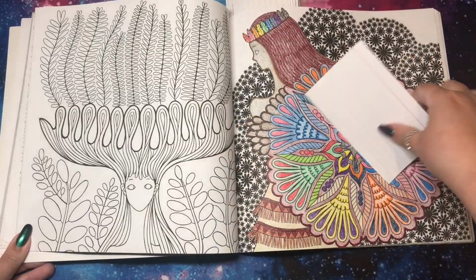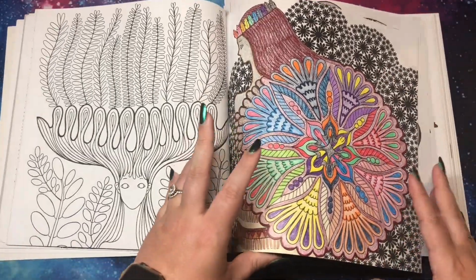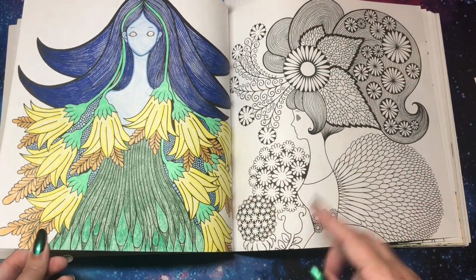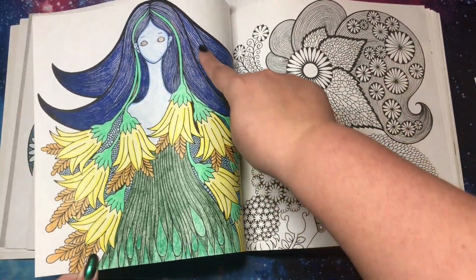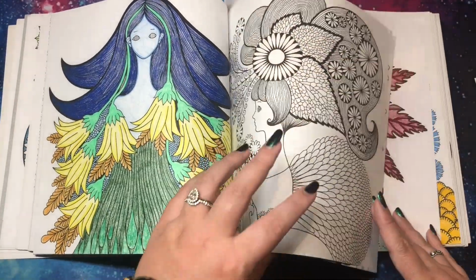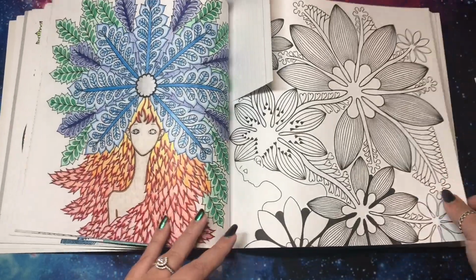This one I do not like. I don't know what happened there. But, again, can't win them all. Love that one. Back in the day, I didn't know how to shade or anything, so I just pressed lighter and then got darker. So I guess it is a form of shading, but I love this one, too.